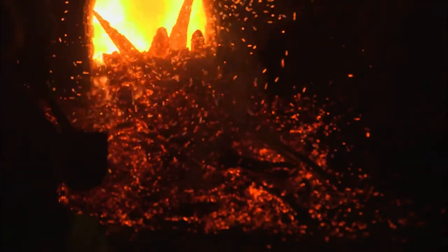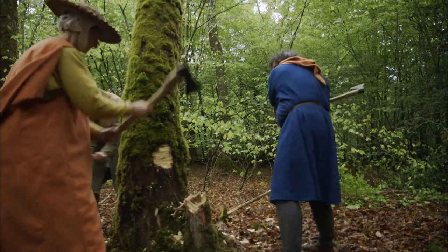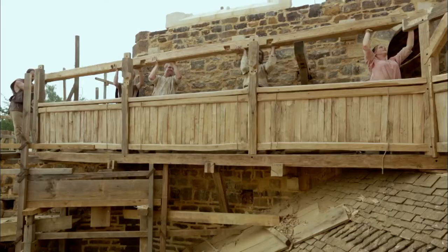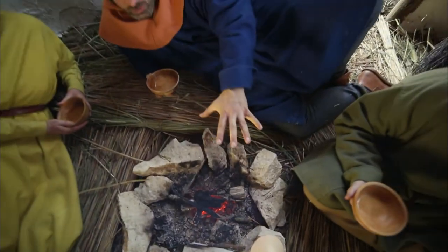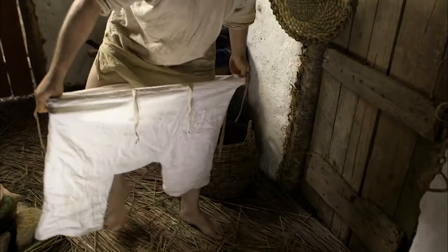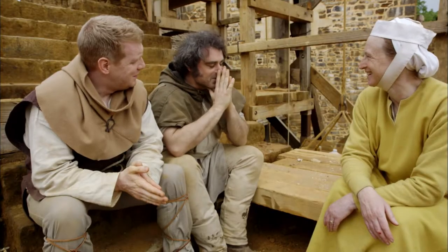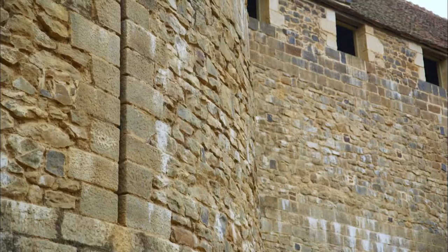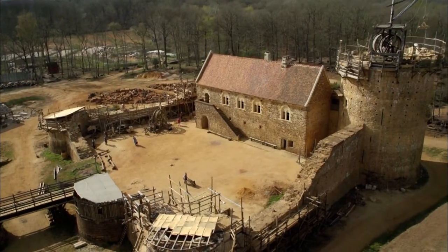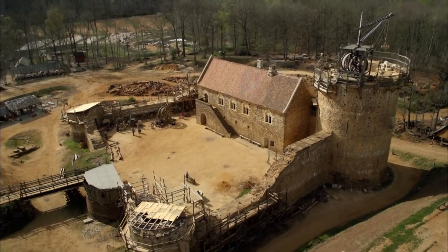It's a lot of hard work at the coalface, because this is industry. For the next 6 months, Ruth, Peter, and Tom will experience the daily rigors of medieval construction, and everyday life. How workers dressed, and ate. You can really smell your food. And the art of combat. This is the story of how to build a medieval castle.